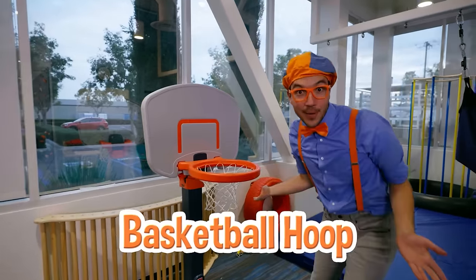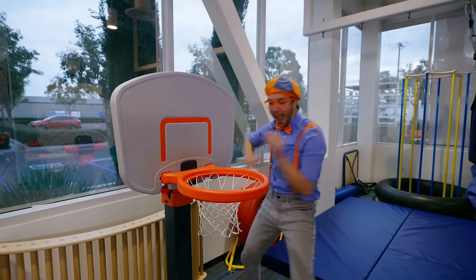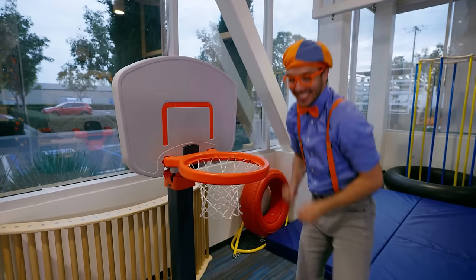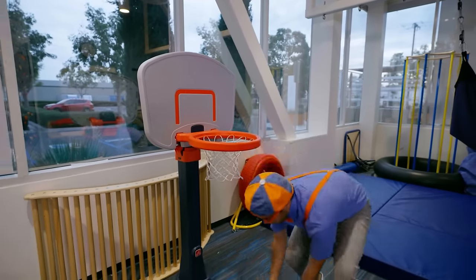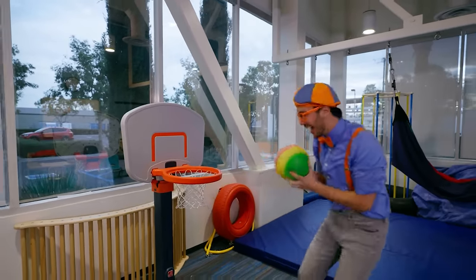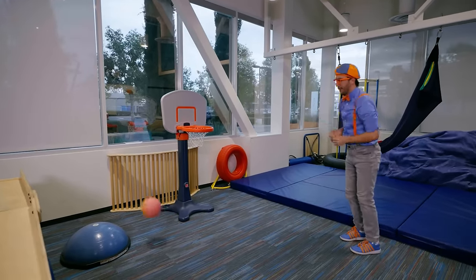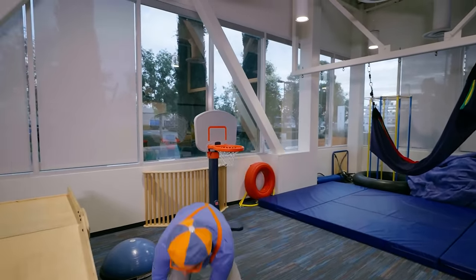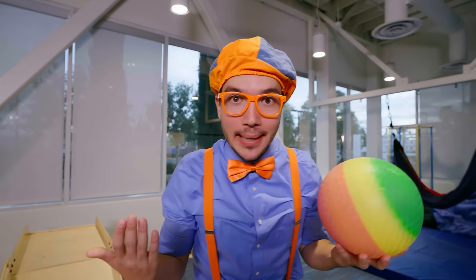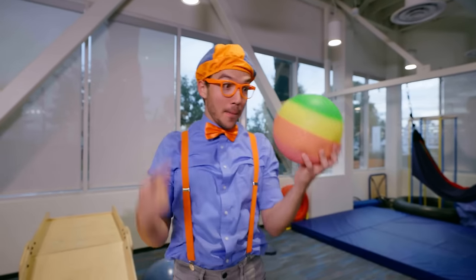This is a basketball hoop. Check it out. There's the hoop, the backboard, and the net. We want to try to get this ball in the net. Okay, here we go. Uh-oh, we missed. But that's okay. If you try something the first time and you miss, that's okay. You do it again and again and again. That's called practice. And if you do lots of practice, then you're sure to get better. And I want to get better at basketball. Woohoo!